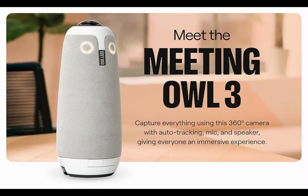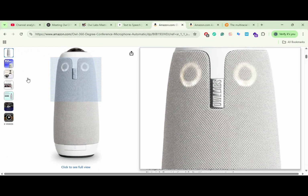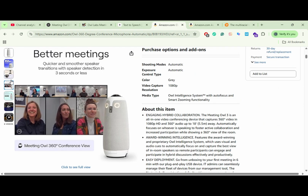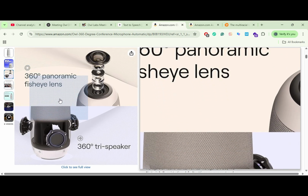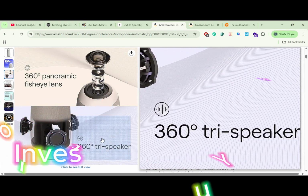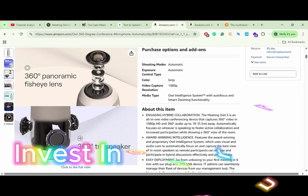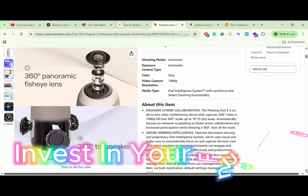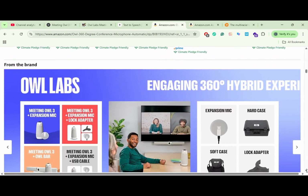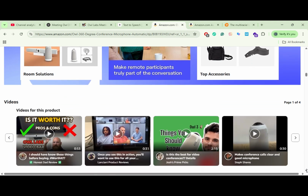This is the Owl Labs Meeting Owl 3, a 360-degree smart video conferencing device that transforms your regular meetings into high-performance hybrid collaborations. With its unique owl-like design, the Meeting Owl 3 combines intelligent AI, 1080p HD camera, 360-degree audio, and automatic speaker tracking to bring everyone into focus. Here's why it's a game changer.